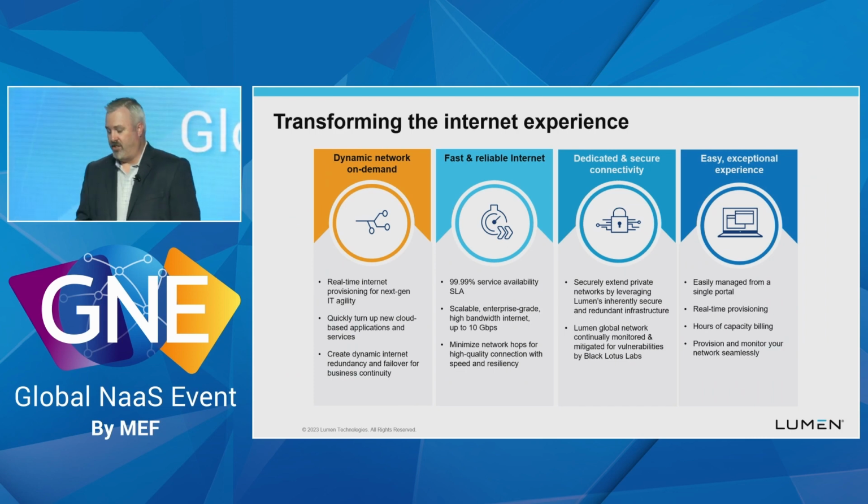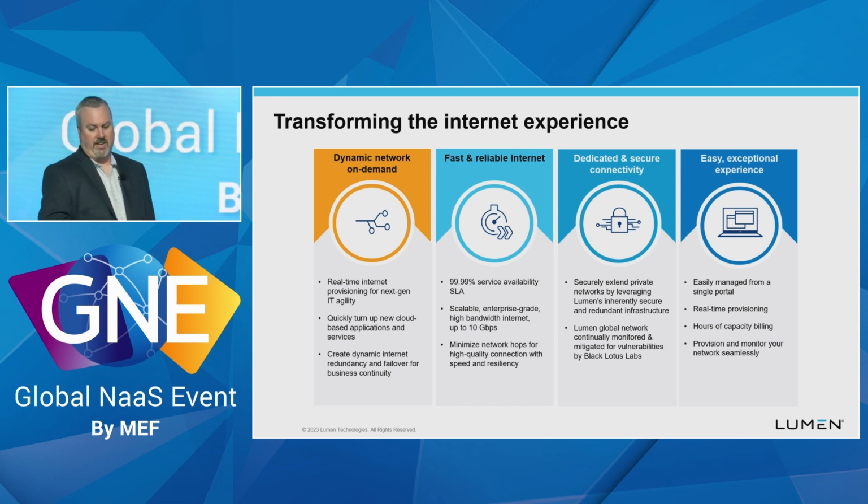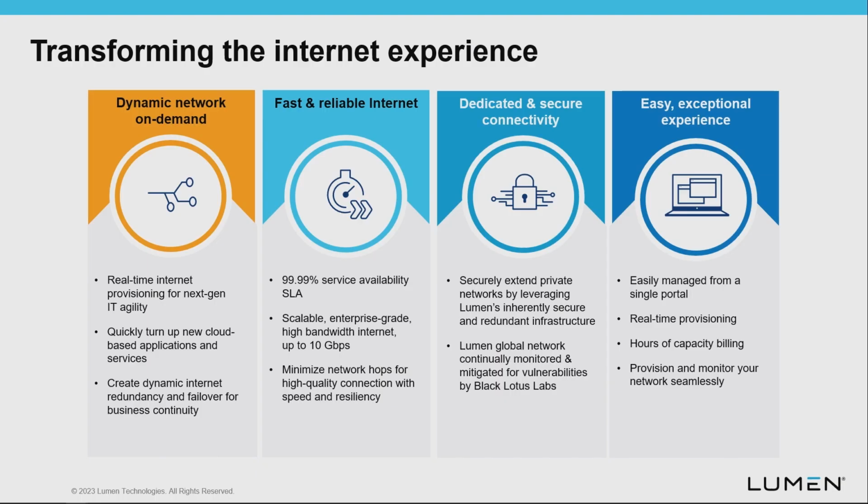So earlier this year, in early August, Lumen launched Internet on Demand, which was our first foray into NAS. And I want to talk to you a little bit about what that is and what that means from a Lumen perspective. Once you complete entitlement with any multi-use port that's on the Lumen network, you can activate service within 5 minutes across the number one peered global network in the industry.